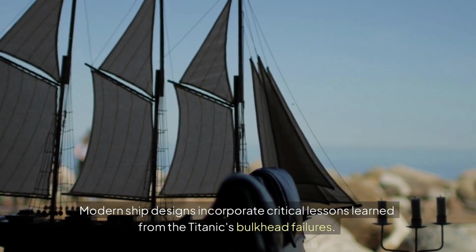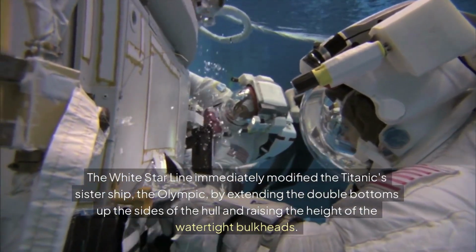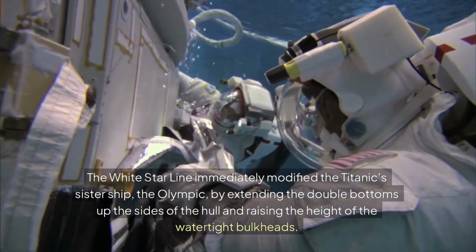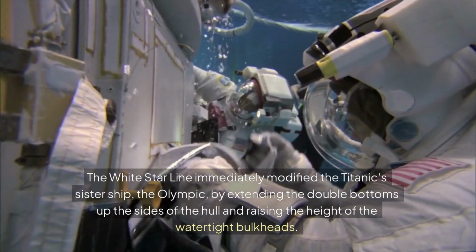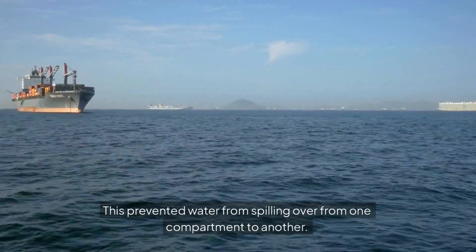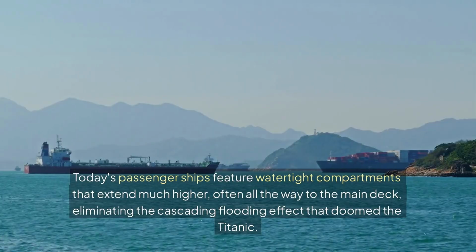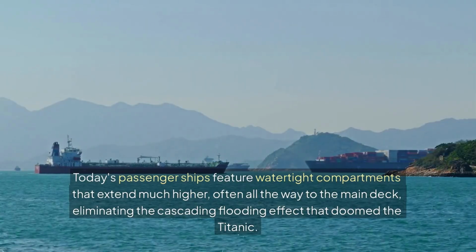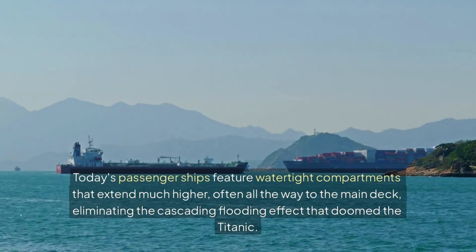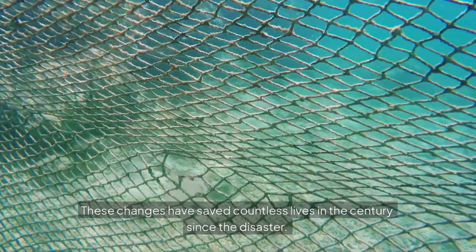Modern ship designs incorporate critical lessons learned from the Titanic's bulkhead failures. The White Star Line immediately modified the Titanic's sister ship, the Olympic, by extending the double bottoms up the sides of the hull and raising the height of the watertight bulkheads. This prevented water from spilling over from one compartment to another. Today's passenger ships feature watertight compartments that extend much higher, often all the way to the main deck, eliminating the cascading flooding effect that doomed the Titanic.